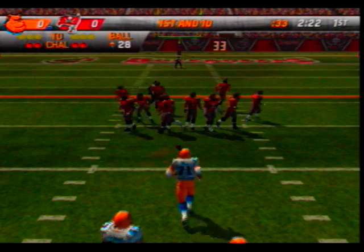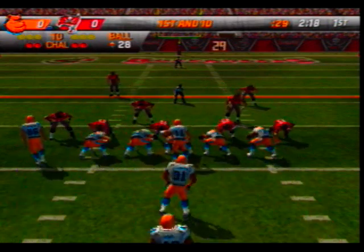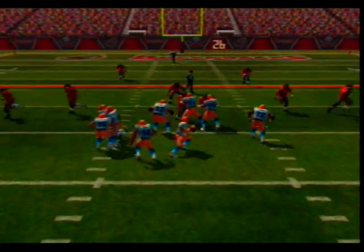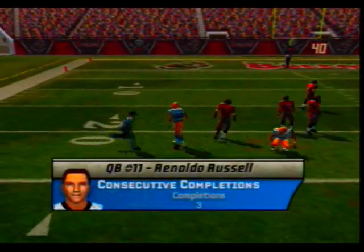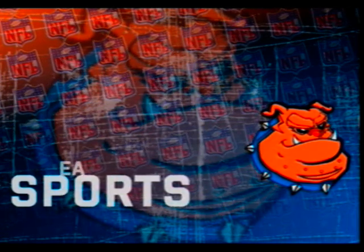First and 10. Ball on the 28-yard line. The Bucks come out in a 4-3. Russell sends a man in motion. Throwing. Runs through the tackle. Blair comes up to make the play. Watch this. He stands him up and he puts him right down. That's stopping in your tracks right there.